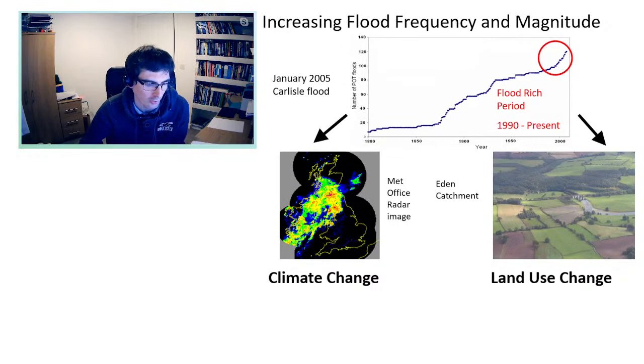So I'm really interested in thinking about how we've changed land uses in the past, what effect they might have had, but then how we can also work with the landscape around us to try and manage the flood risk going forwards as well.